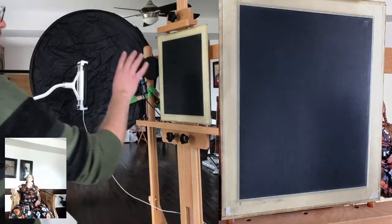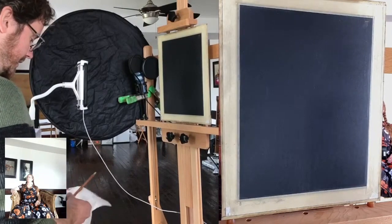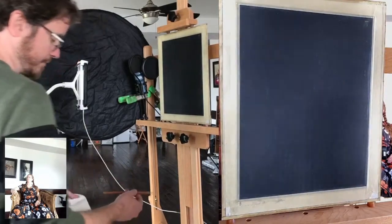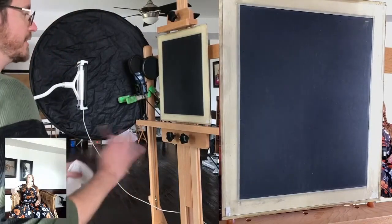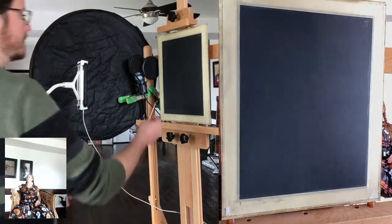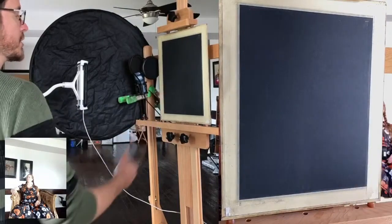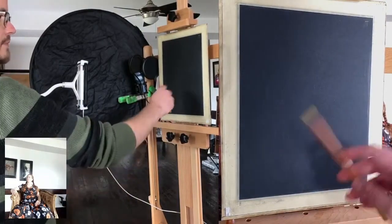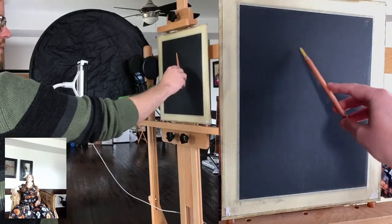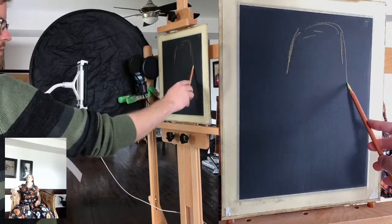So I'm working on UART 400 Dark today. And to start, I'm just going to be taking the pastel pencil, figure out the general placement. The pencil I'm using is a little bit lighter than what I would normally go for, but this is going to show up better on camera. So right now I'm just figuring where I want everything to go.